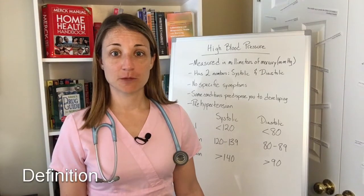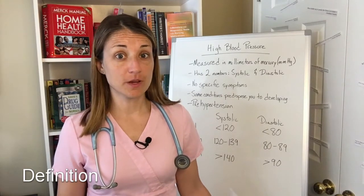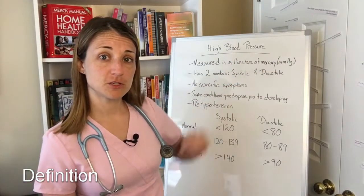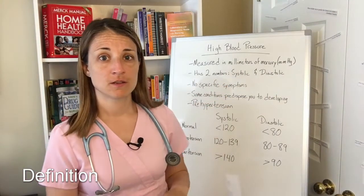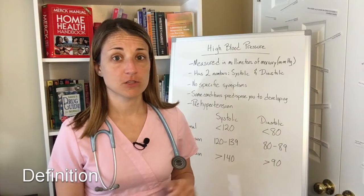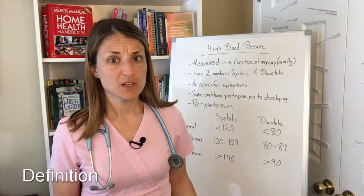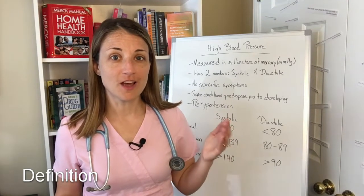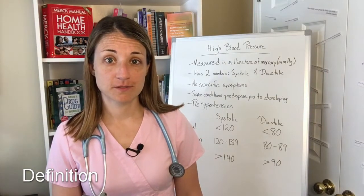The force of blood being pushed through your arteries to deliver oxygen and nutrients throughout your body is known as blood pressure. It's measured in millimeters of mercury, or mmHg. It has two numbers, systolic and diastolic. Systolic is the pressure in your arteries when your heart's contracted. Diastolic is the pressure in your arteries when your heart is at rest, or between beats. It's normal for your blood pressure to fluctuate throughout the day. The problem is when it remains high all of the time. This is known as high blood pressure or hypertension.